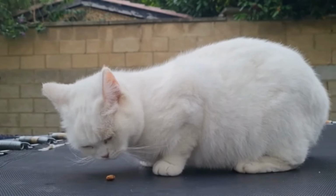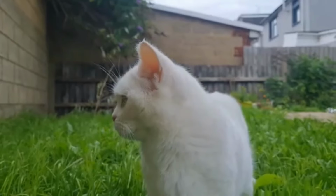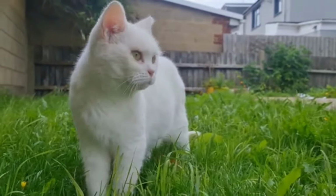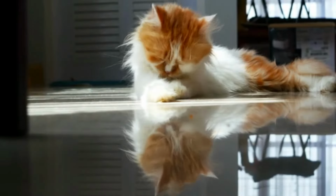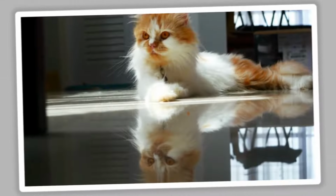Responsible Persian owners use specially designed, shallow, wide water fountains to prevent accidental drowning. It sounds ridiculous until it happens, and then it's absolutely devastating. We bred them so extreme that even drinking water became a potential death trap.